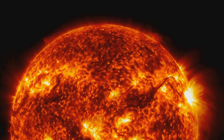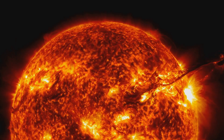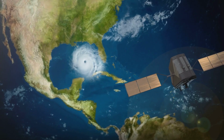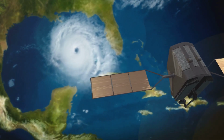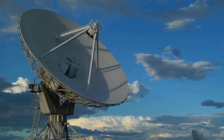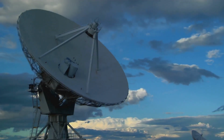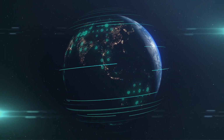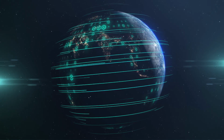This dynamic region, constantly bombarded by solar radiation and influenced by Earth's magnetic field, is a realm of ongoing scientific fascination. Understanding the ionosphere is key to unraveling the mysteries of space weather, improving communication systems, and ensuring the safety of satellites and astronauts. The ionosphere's impact extends far beyond its ethereal realm, directly affecting our everyday lives in ways we often take for granted. From radio broadcasts to GPS navigation, this invisible layer plays a silent but crucial role in our technologically interconnected world.